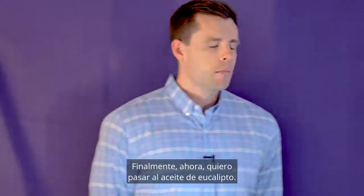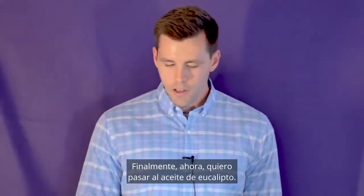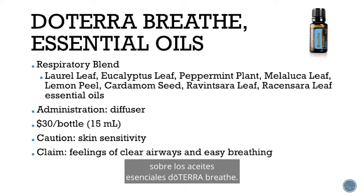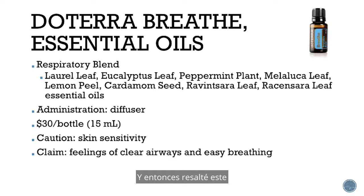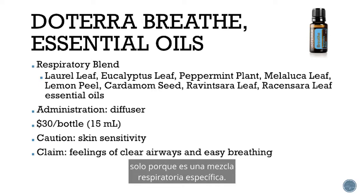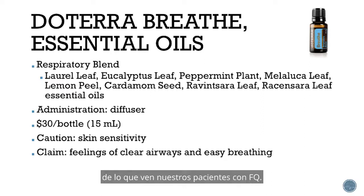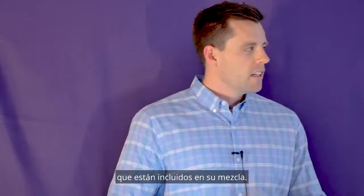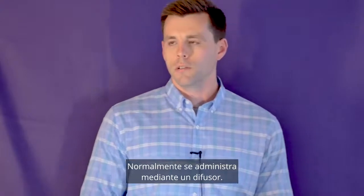So finally, next I want to move on to eucalyptus oil. I'm going to talk initially about the doTERRA Breathe essential oils. I get a lot of patients in clinic who talk about the different essential oils that they're using, and so I highlighted this one just because it's a specific respiratory blend, so it's pretty all-encompassing, I would think, of a lot of what our CF patients are looking at, and you see all these different essential oils that are included in their blend.